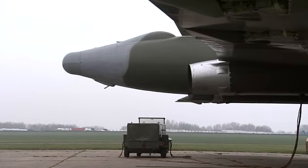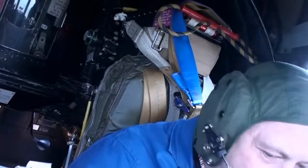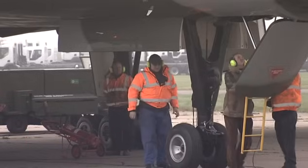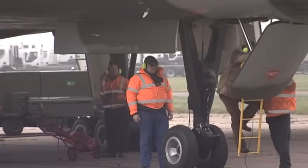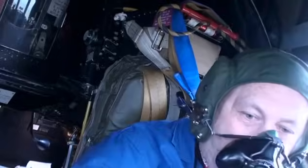Engine start master set to 1. Engine start master on. You have ignition. Taff is going to be running the engines one at a time. Set to 1. JT limiter set to switch on. Okay, then we go on for a start on number 4.